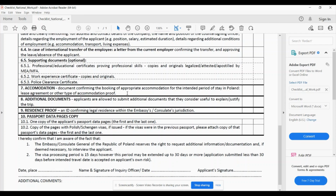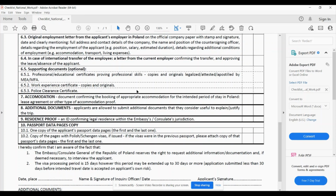The next document is the accommodation. Here, if you read through the document, confirming the booking of appropriate accommodation for the intended period of stay in Poland. So it is also mentioned as lease agreement or other type of accommodation proof. So there would be some confusion, because you would have been provided an employment contract for 1 year, and would you require to have the agreement or an accommodation proof for 1 year?